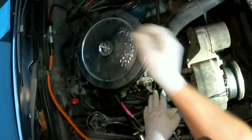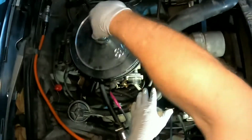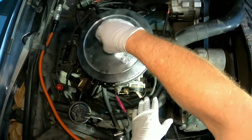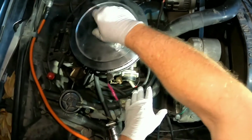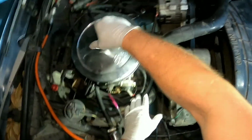Okay, we're going to verify your choke is working properly, but you're going to make sure that you engage it properly. It's going to be in one fluid motion. The gas pedal goes firmly to the floor, right? And that's what sets the choke.